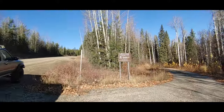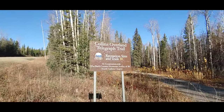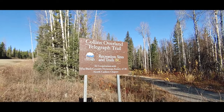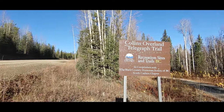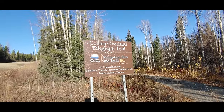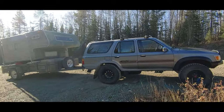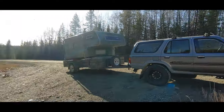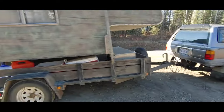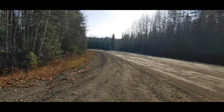So this is the Collins Overland Telegraph Trailhead. So there's actually a campsite here for horses, ATVs, and then the trail goes off on the right and switchbacks across Blackwater here a few times. But we passed by a couple nice trailheads. This one's the Collins Overland Telegraph Trail. And I'll stop at the next one too, and that'll be the Alexander McKenzie Trailhead, I believe. And I want to ATV that one. It's not far from our house, so it's another one we're gonna stop by. I'm gonna tighten up a couple straps and we'll get back on the road. But that's Blackwater.